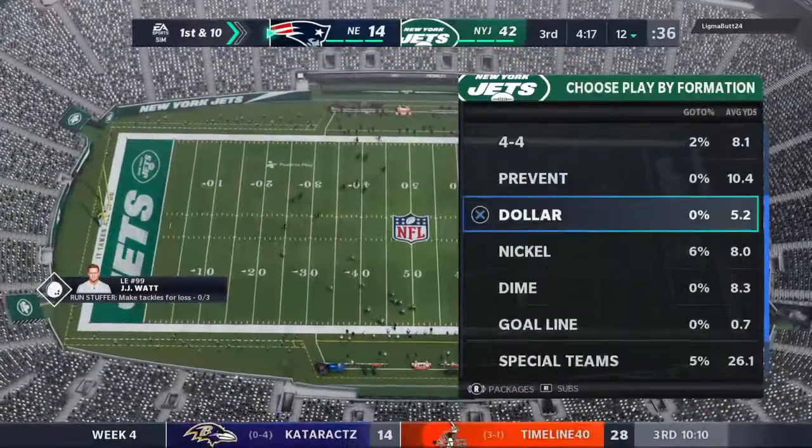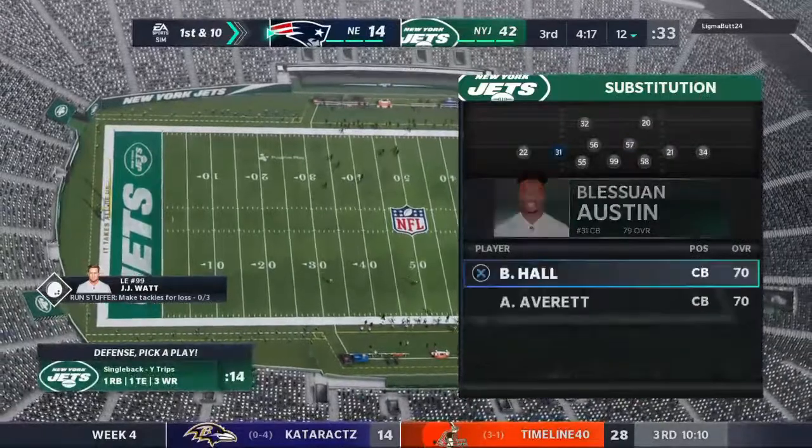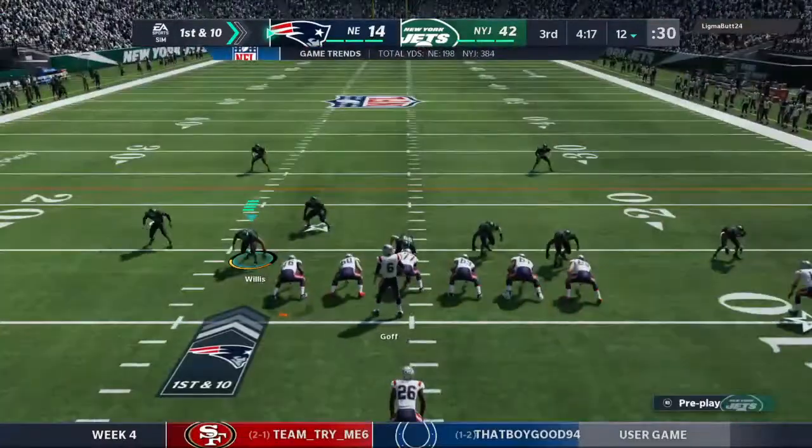Not at all when you tack on the penalty. With that field position after the return wasn't terrific, it's not a great starting field position as well. From down at the 12, it's 1st and 10.